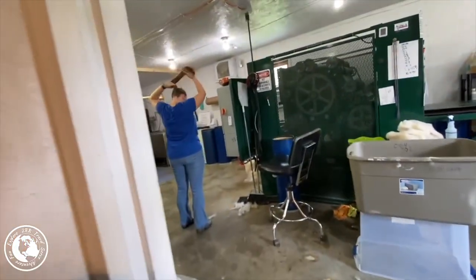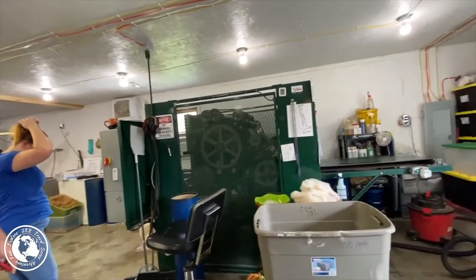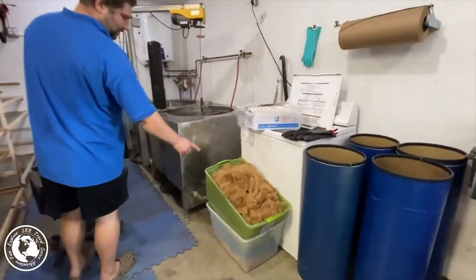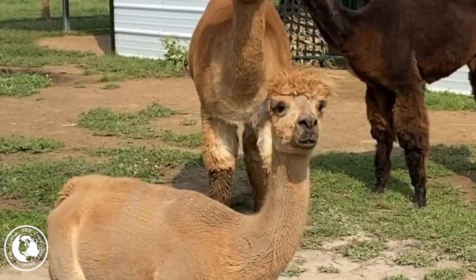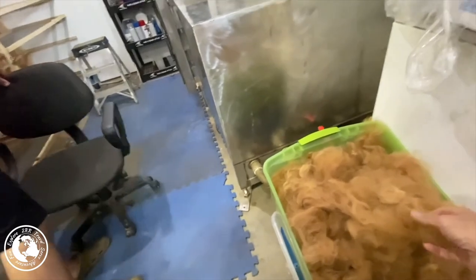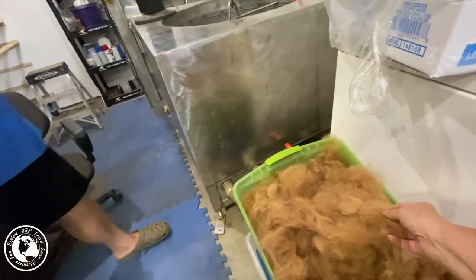Oh, is this the mill? I have never seen one. We wash and dry here. So this is Carmelita's. It's the mom Carmelita, out there with the baby. It hasn't been washed yet. We just skirted it. They don't have a lot of lanolin like sheep do. They don't have any. Dry fiber.